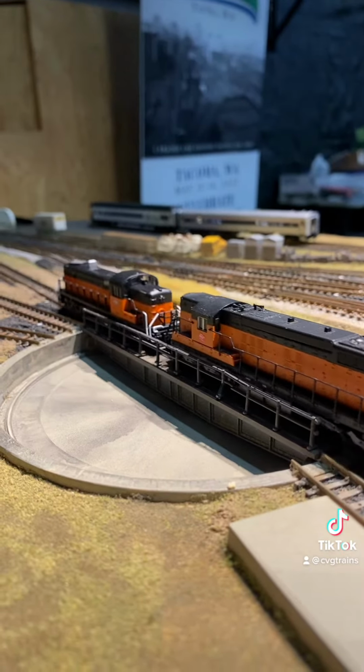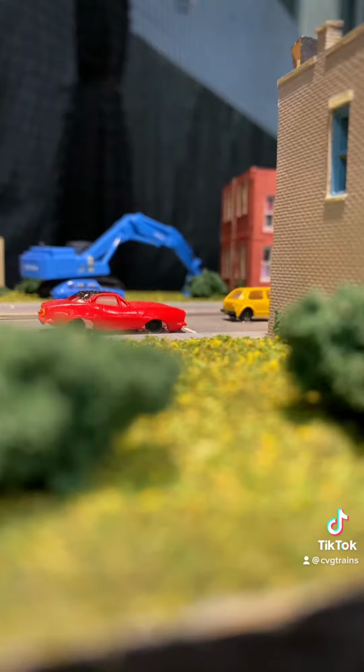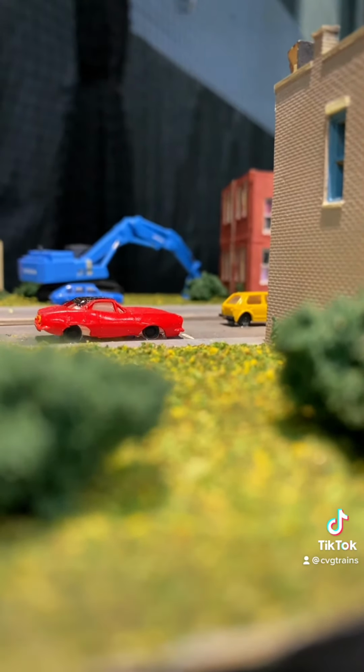Now also, I need to let you know, the Prairie Land Experience, the PNR Convention 2023, is happening in Tacoma this year. I'm going to do another video on that. Members of our club are coordinating that, so you're going to see some more information.